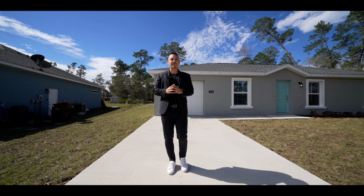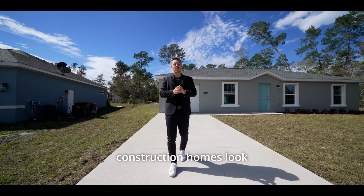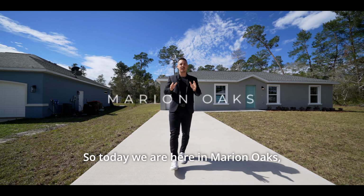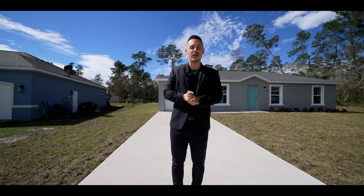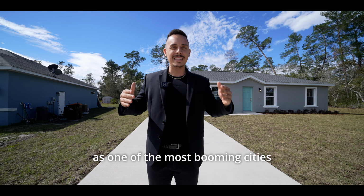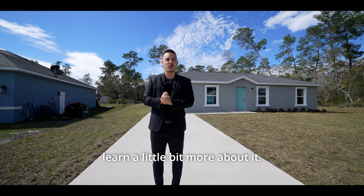But today, my friends, I want to show you guys what affordable new construction homes look like in the state of Florida. So today we are here in Marion Oaks, unincorporated area of Ocala, Florida. I'm sure so many of us have heard about Ocala as one of the most booming cities in the entire state of Florida. And today we're gonna learn a little bit more about it.